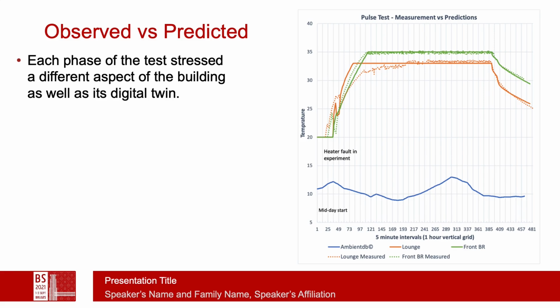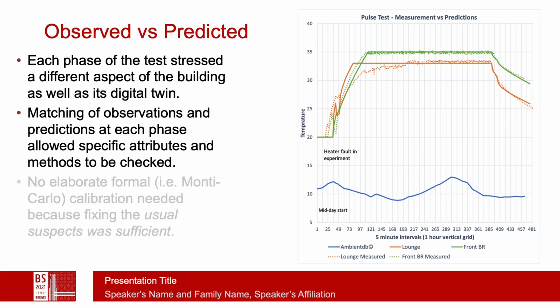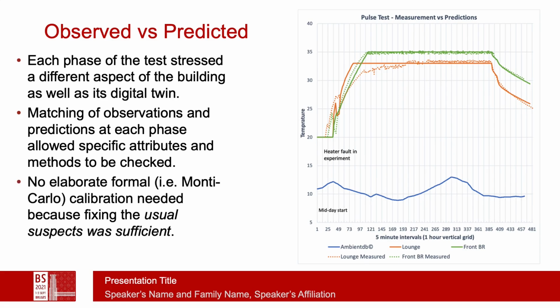And the calibration of the model involved iterations to look at the details of both the actual building and the digital twin. It turned out that this was very good at identifying faults in both of them. It turned out that by correcting the faults, which were in fact the usual suspects, it wasn't actually necessary to go into a formal Monte Carlo-based calibration process.